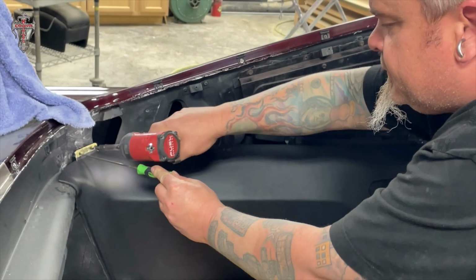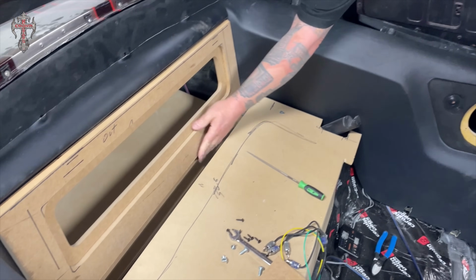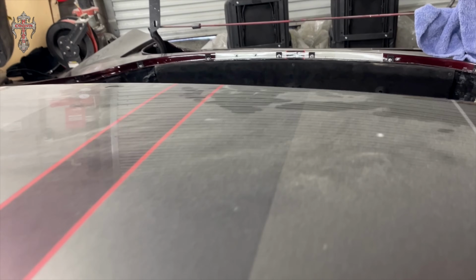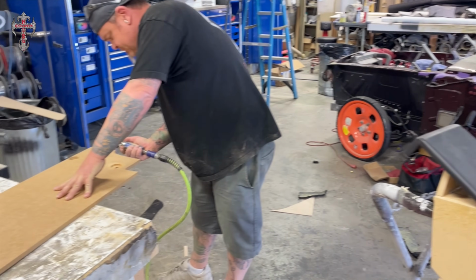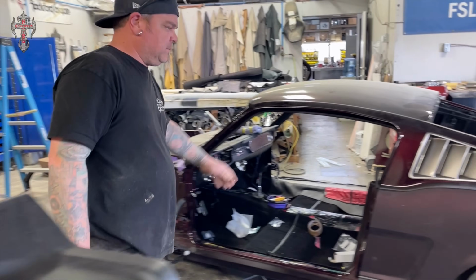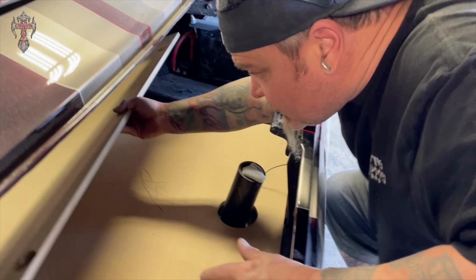Using the pick to line up the holes. Instead of the pass-through, the flip-up. In case you were a skier, that's what that hole would have been for originally in the back. Start of the console, or the back well, excuse me. Look at that, almost perfect, but not quite.